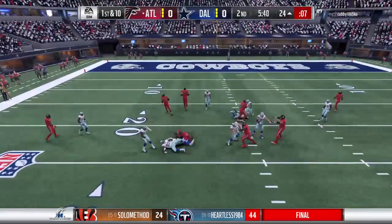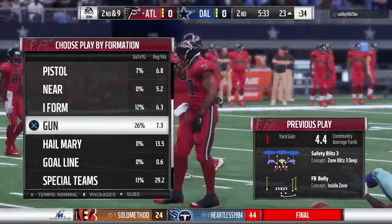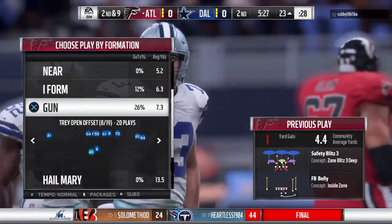Pistol. Here's Johnson. And he's going to take this one down to about the 23-yard line. Just a yard on the pickup there, and it'll bring up a 2nd and 9. That's someone who's pretty happy right there. That's the defensive coordinator. Body after body getting to him before he can get started.